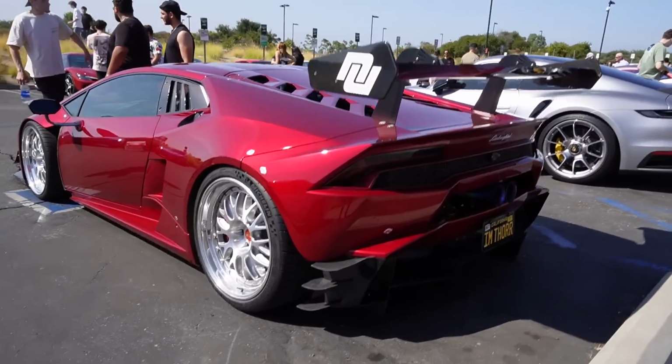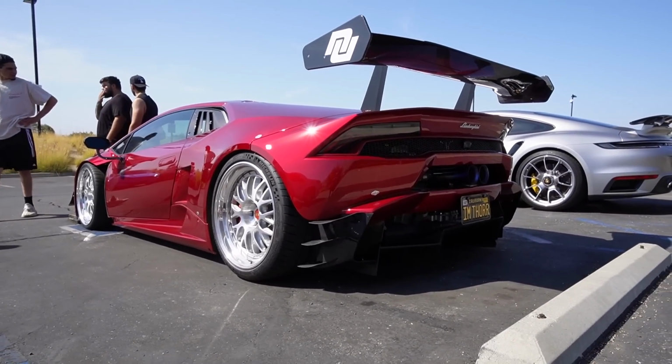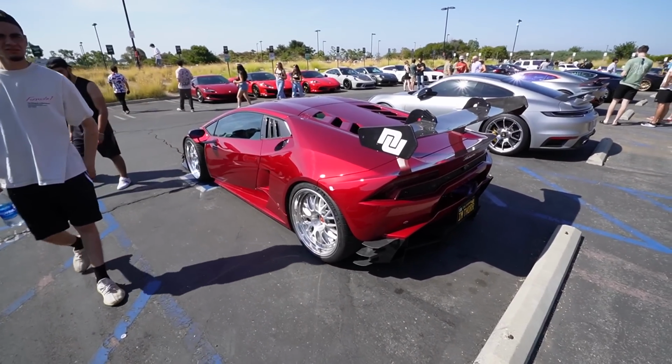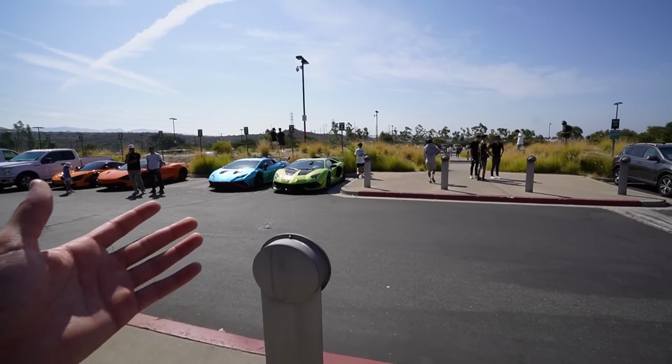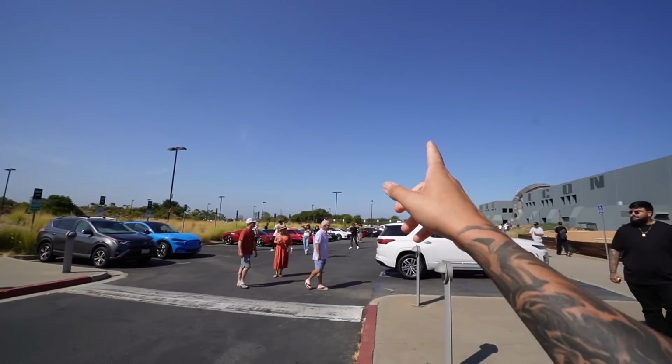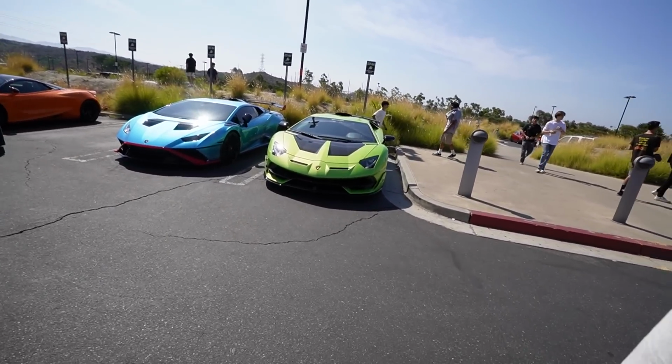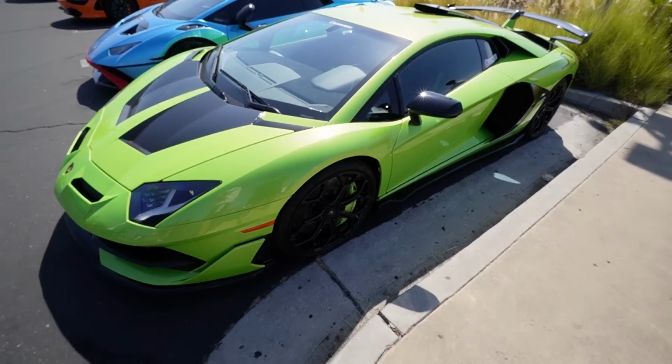One of my favorite Huracans ever. I totally forgot about this car, bro. He hasn't taken it out in a long time, but literally one of my favorite Huracans ever. Dude, the SVJ's parked way over here. The meet's over there, bro. These two belong over there. I know. They're being humble, you know? How many SVJs are here, bro?